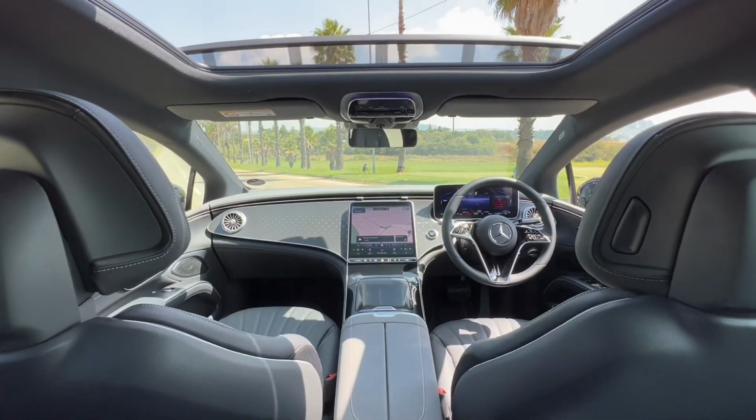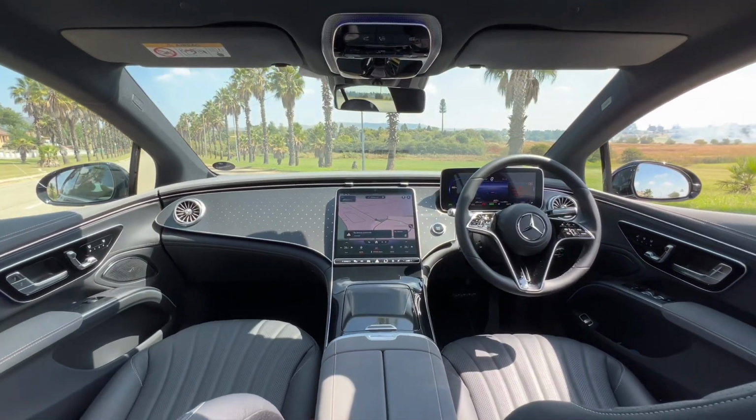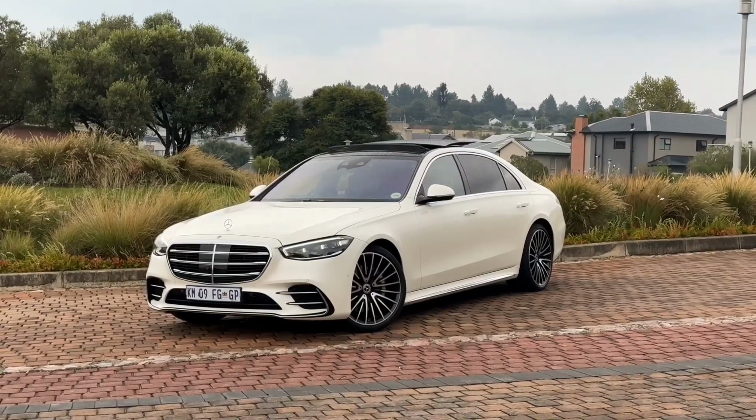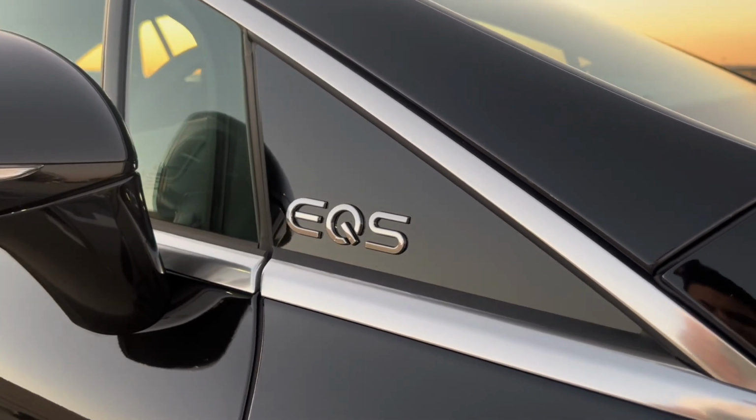You're not even sacrificing on price, because the EQS starts at 2.5 million rand, which is thereabouts what you would spend on a spec'd up S-Class anyway. All in, on either of the S-Classes, you're probably looking at over 3 million rand, or just under. And it's an expensive car, guys. It really is an expensive car. And I would like to say that you are getting what you're paying for over here, because at the end of the day, this is an experience that you would not get in any other car.